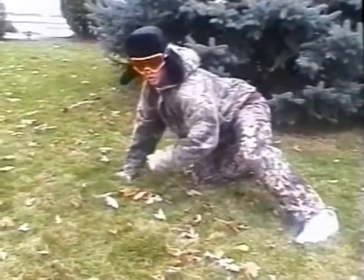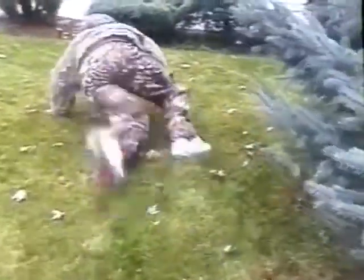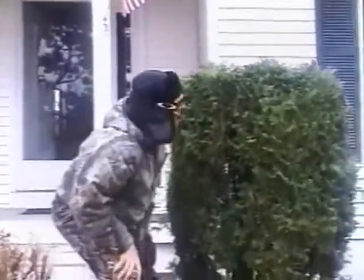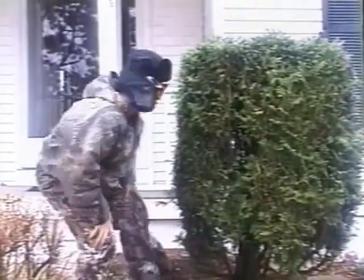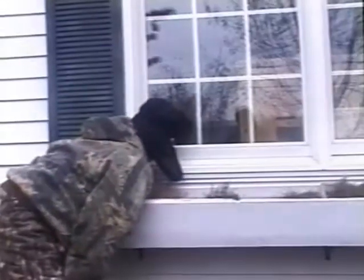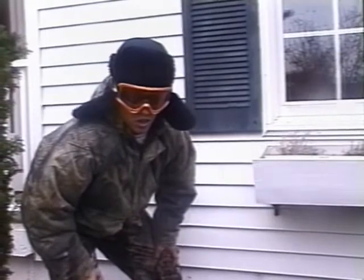You want to crawl on the ground in any open areas to stalk your prey. Pick bushes to hide behind, and slowly sneak to the window. There she is. She's beautiful. She has no idea that we're here. I also like to take notes on what she's wearing. She's got a pink shirt on.